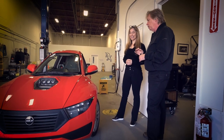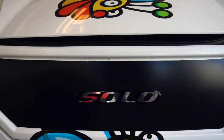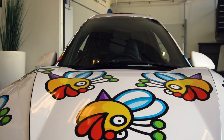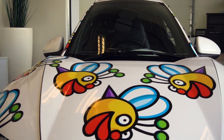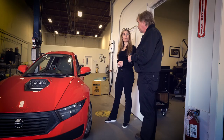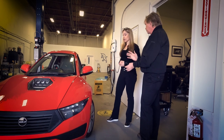But at the same time, we know that a car called a Solo really lends itself to individuality. So we really expect that people are going to want to do wraps on them or do different interior features or something like that. So I'm sure that'll come further on down the road. But at the moment, we just keep it nice and simple, just the four colors.